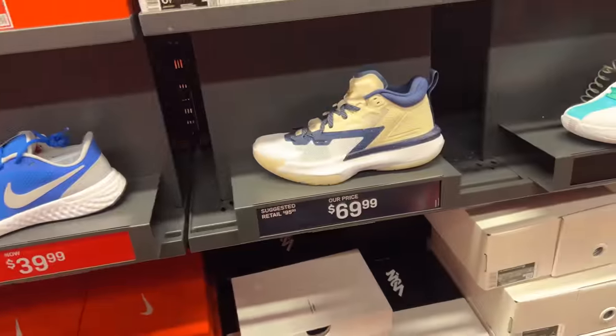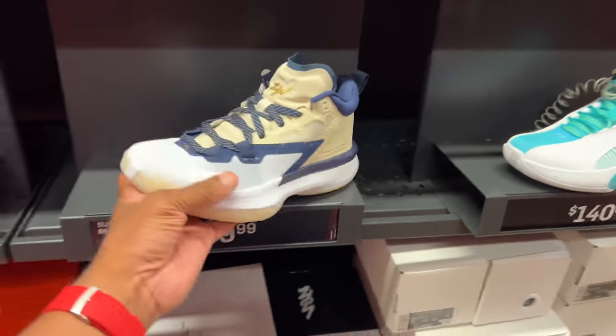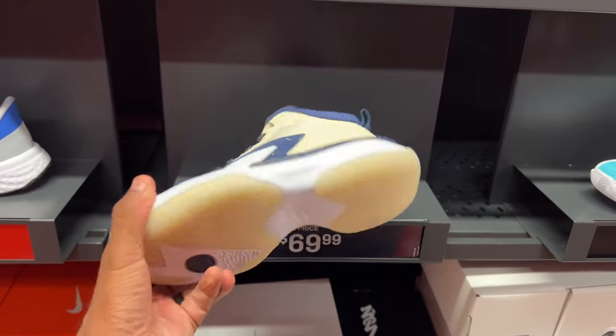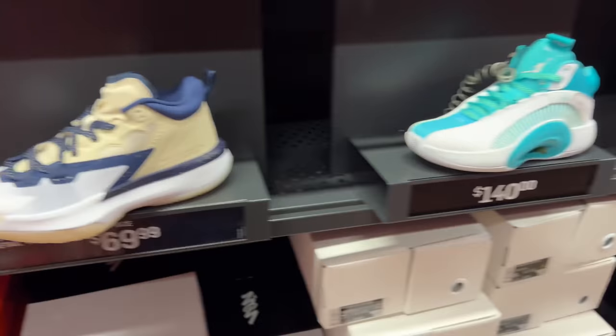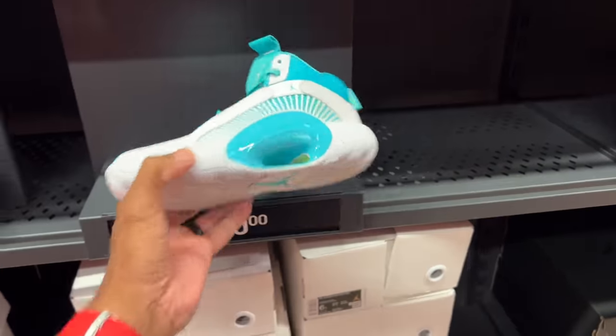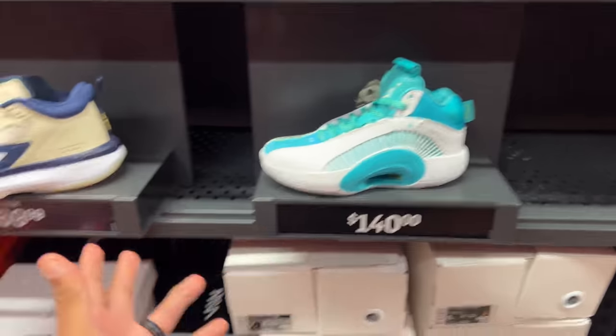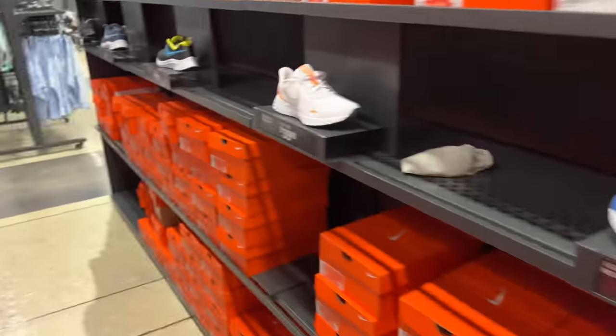That's dope. All right, so we in the GS section. They got the Zions. This is actually a good price, man. They're going for 70 beans. I think it's a $100-something shoe for a lot lower. And then also got these 35s. These been here for a good minute, 140 beans for these. I think that's pretty much it for Jordans for the GS sizes.